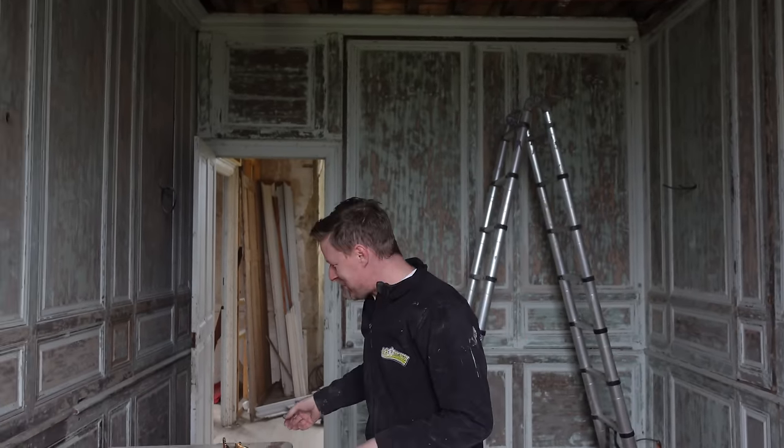Like I said, that's going to be the colour scheme for in here. I love them. And then the bedroom, we're still playing on that, but that's going to be very Marie Antoinette style. So that's going to be very nice as well.